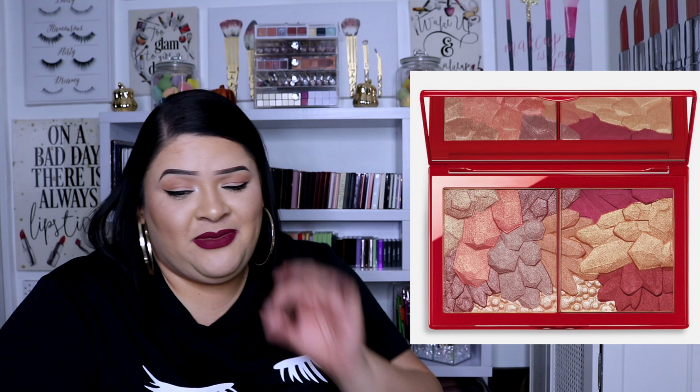Why do I need to be finding a small brush to get the colors that I need? Because you can't just put it in regular eyeshadow format. I don't know. Let me know your thoughts on this palette, and if it's something you would purchase.